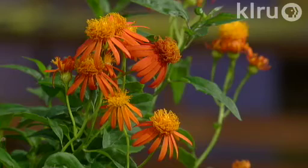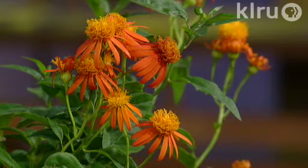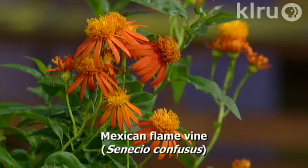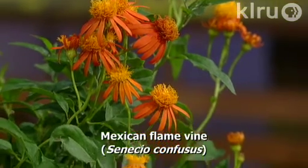Okay, and right behind it, Mexican flame vine. One of the coolest colors, I think, of any flower out there. I love the glow on this. It's a beautiful, beautiful summer vining plant with those gorgeous colors, and takes the heat. Butterfly plant. Yeah. It smells like honey to me.